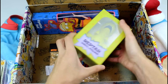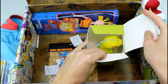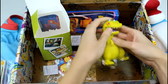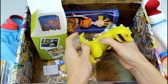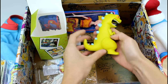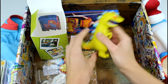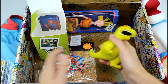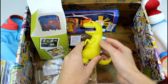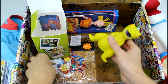Okay, what else do we have? We have a Reptar vinyl figure. He got a little crazy in the box here. But Reptar, though, guys. Reptar was the man. The dinosaur, man. But look how cool. I love this. This is awesome. This is so cool. I'm saying that about everything. You guys need to start a counter of how many times I say awesome and so cool. But this is really sweet.